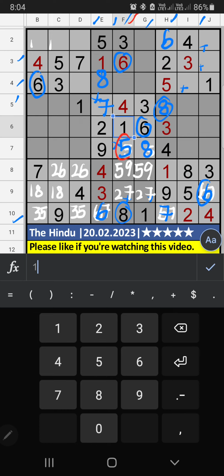Column F, we have 5, so 5 can't come in this cell, 5 is confirmed here. The 9 is here. Then column F, 2 numbers are remaining, 2 and 7, it will come in one of the cells, we will confirm later. Column J, 5th row, 6th row, we have 1, so 1 can't come in these cells, then 1 is confirmed here.